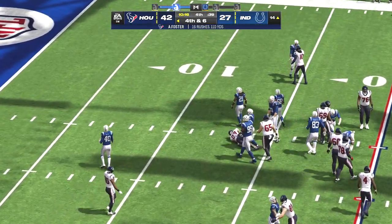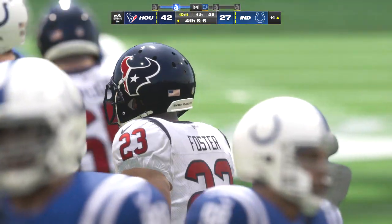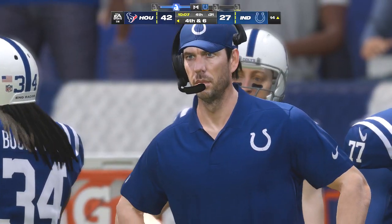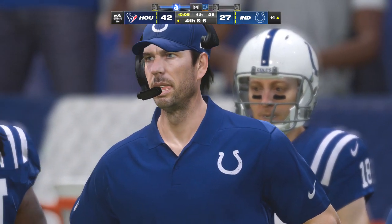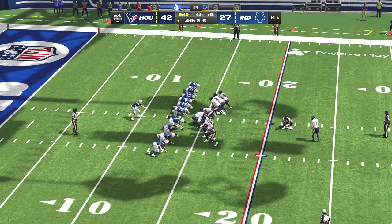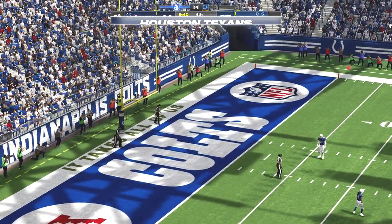And he'll only get this to the 14 as he'll come up well short of the first down. It'll be a gain of 4, but it won't be enough. It leaves them with a 4th down now. Now the Texans are going to call on the field goal unit. This to make it a 3-score game late. And this one is right through.